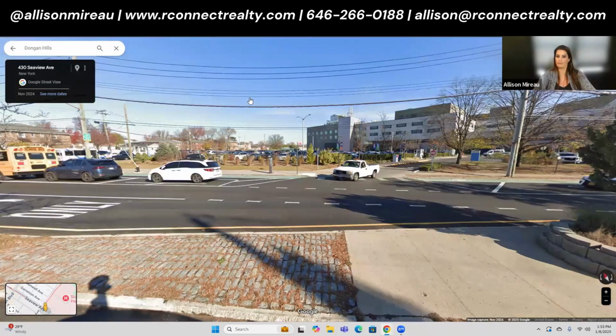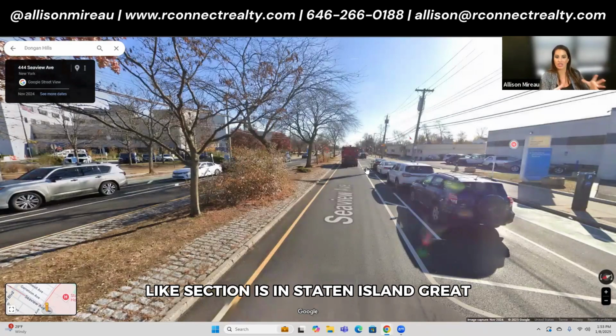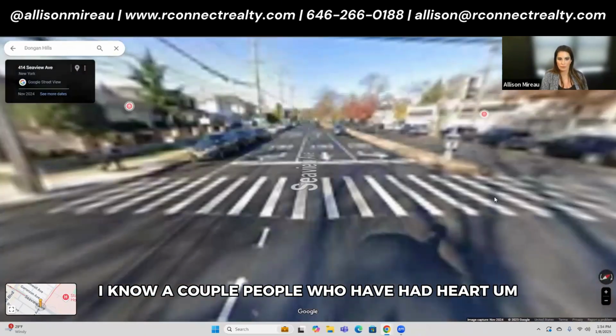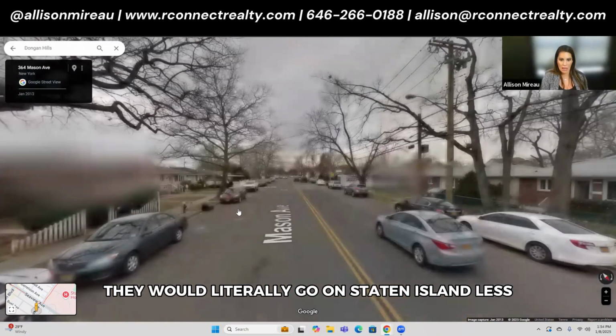cardio, heart hospital here. That's probably not the right words, but we have the best heart section in Staten Island. Great team. I know a couple people who have had heart stuff done, and they wouldn't even go to the city. They would literally go in Staten Island.